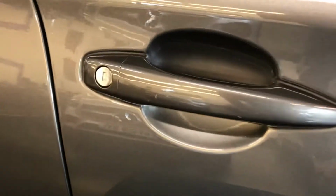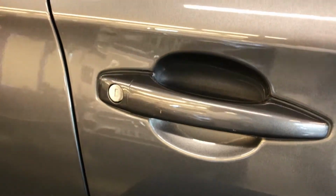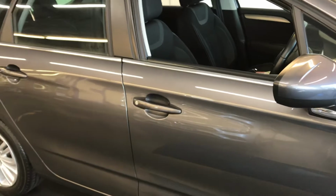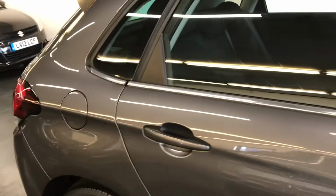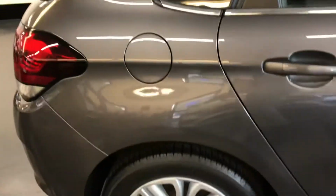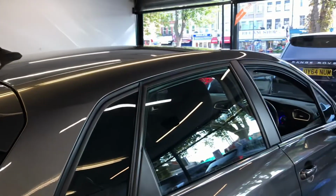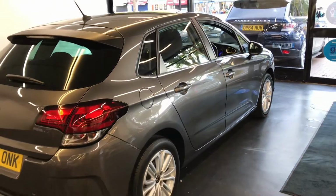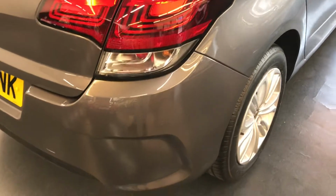Driver side door handle, as you can see, it does have a chip. Obviously quite common to happen, to have a few little marks as well, just there. Obviously nothing major. When I zoom back out, you can't really see the marks. So as you saw there, the driver's side obviously in great condition. Moving on to the tailgate and back bumper.